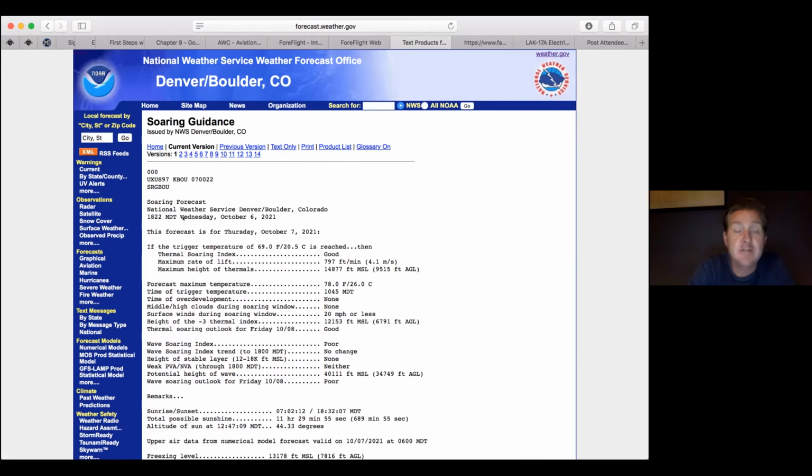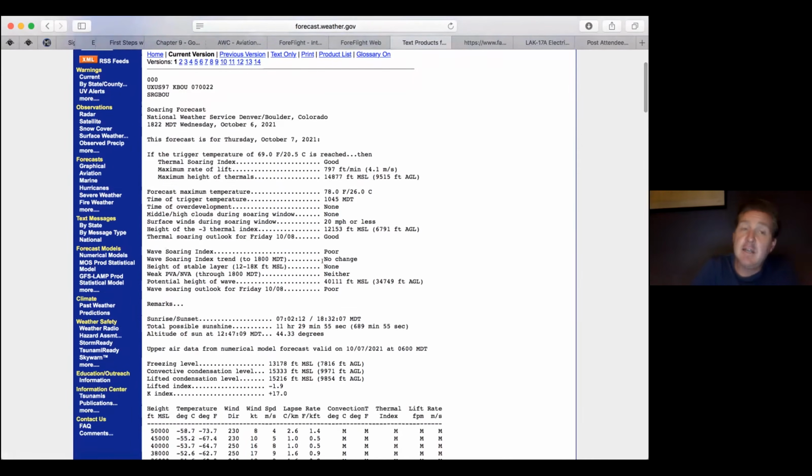So this is our forecast for tomorrow. I just pulled this up, and it says it's actually good. Usually it says excellent there in the summertime, but we might expect a maximum rate of lift of 797 feet a minute with a maximum thermal height of just over 14,000 feet. I think a lot of people debate whether this is useful, but I actually find that this is a great place to start if I'm considering flying, just to understand whether or not it might be a good day to reserve a glider and head out.